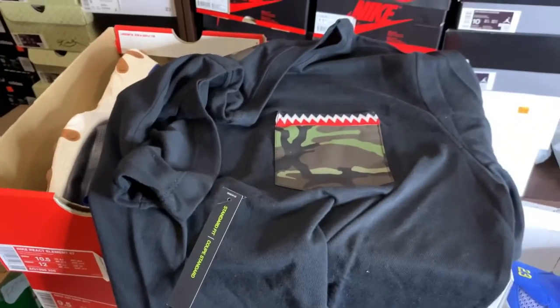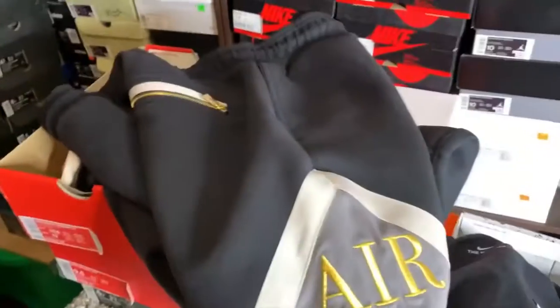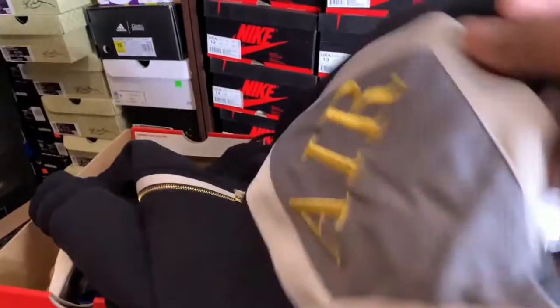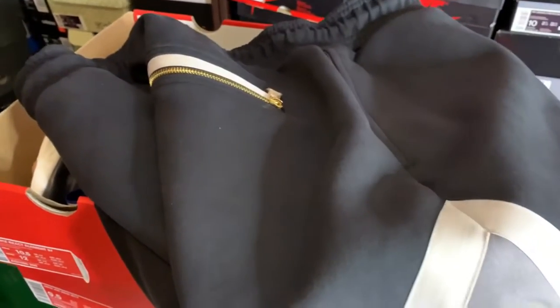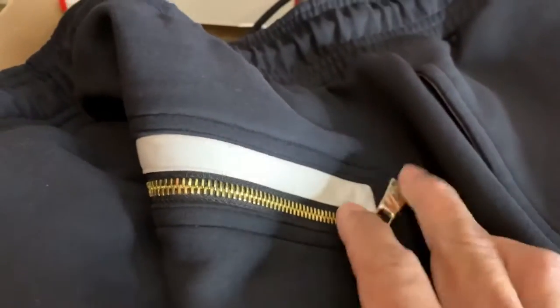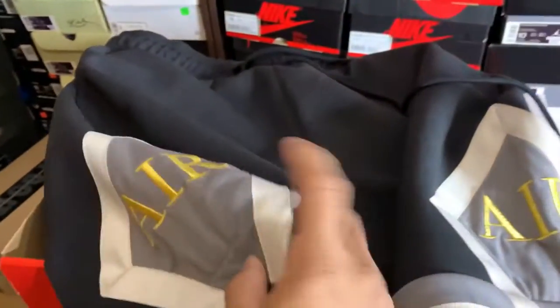So what do you think on that one? 125% return of investment. So there is another gem that we found in the clothing. This one is the Jordan short, and look at the embroidered air on this side and the nice touch of golden zipper on the back, and also the same air on each side stitch.